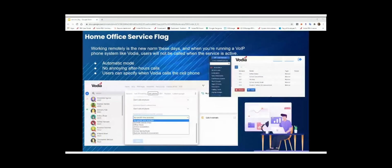Working remotely is the new norm, and again, it's not going away anytime soon. The Vodia service flags make it so that when that service flag is active, say for after business hours, home users will not receive calls.